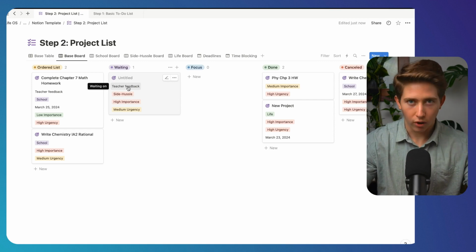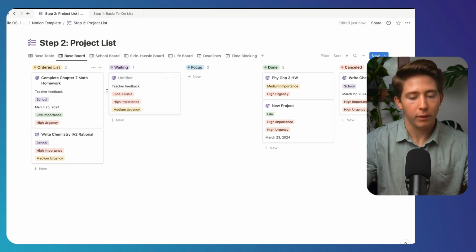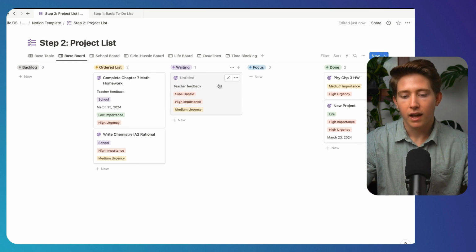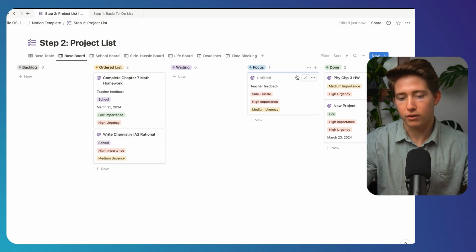Maybe I'm waiting on a colleague to finish a part of a report, or I'm waiting for my teacher to provide feedback. Whatever it is, a lot of the time you're actually waiting, and so I'll have a section here, and then once that piece of information has been provided, then I can move it either to the ordered list or straight to the focus section.